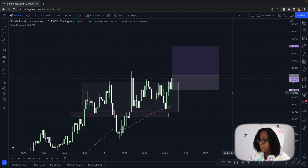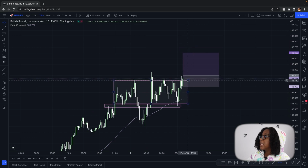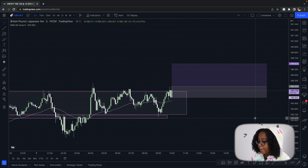If it pushes down, it is what it is, but I just see that there's such desire for price to break this level here. I feel like if it didn't have desire, it wouldn't keep coming back to this level, breaking above it and pushing down. So we'll see. We will see what happens. But either way, we have our 1% risk mapped out, and our reward is ideally to get 2%. So yeah.